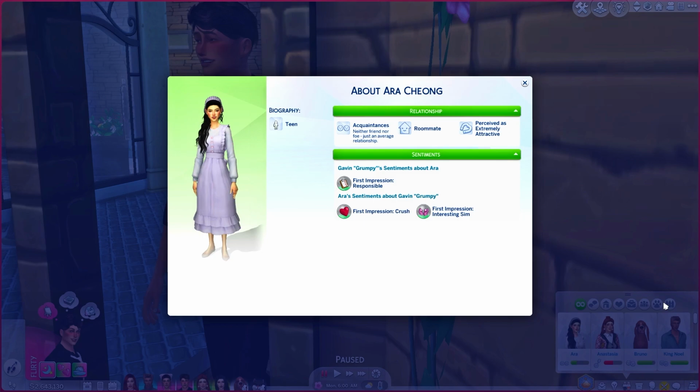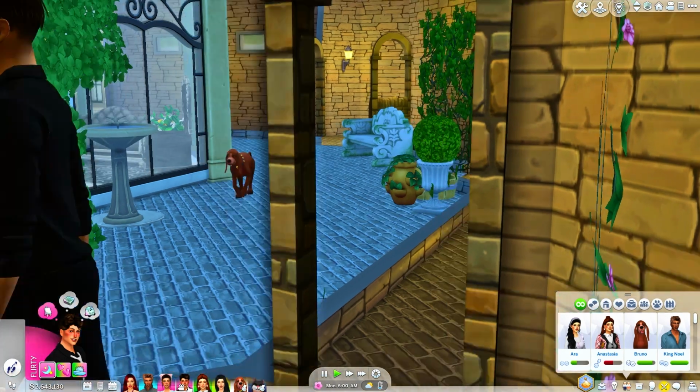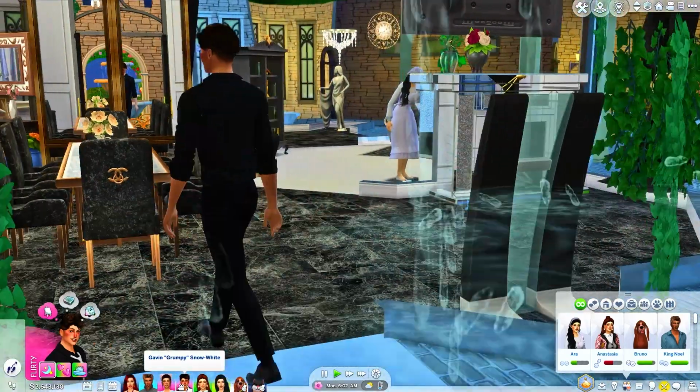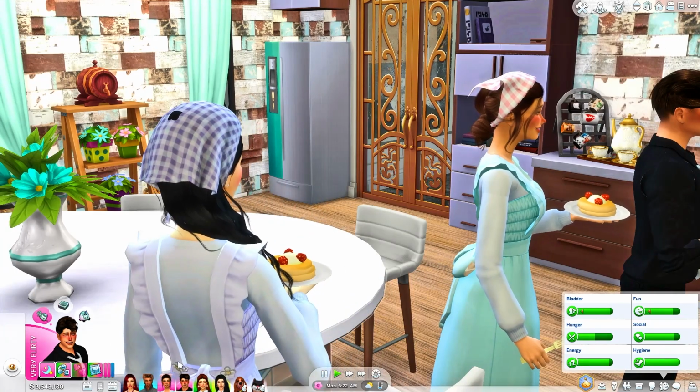So what does it say? Oh, talk about some tea. Ara's sentiments about Gavin Grumpy. First impression, crush. So Ara has a little crush on Mr. Gavin Grumpy. I can't say as I blame her. And she also thinks he's interesting. He thinks she is responsible. And he does perceive her as extremely attractive. So I think we figured out who Gavin's crush is. It's Miss Ara.